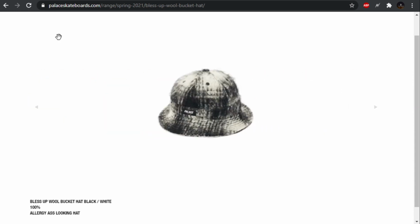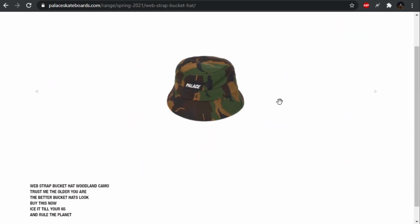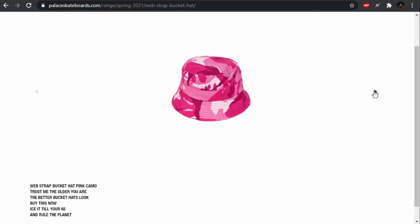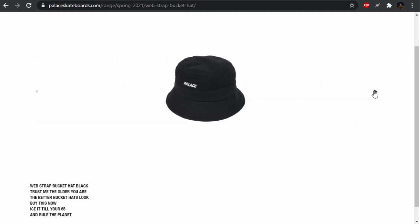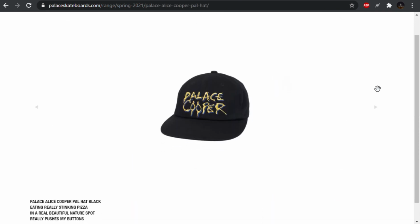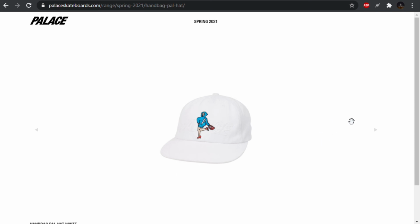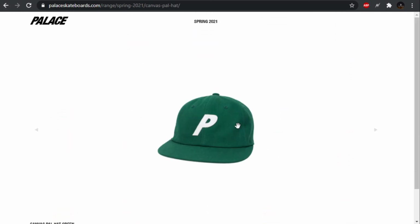The wool hat, I don't like that plaid they got going on. The West Strap bucket, I guess is alright, but Palace done better buckets. The pink camo goes pretty loud. Palace Cooper hat, not a fan. Overall, the Palace Cooper stuff, I think it's kind of a pass. The handbag design, we got the canvas pal hat.